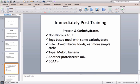Again, non-fibrous fruits, because we don't want to divert the blood and the blood flow away from where it needs to be, which is to take out the waste products and replenish. Okay, so I would again suggest something like eggs. Why do I keep saying eggs? Well, eggs are one of the most biologically available sources of protein you can get naturally.